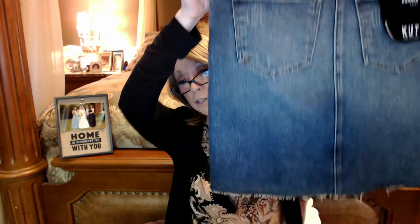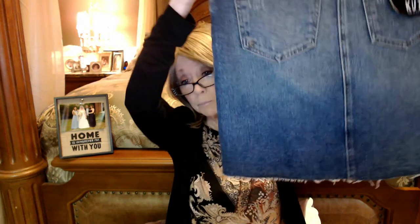A little bit of distressing. It's got that raw hem. It's super cute. Just let me know your thoughts on that. If I can pull this off. If I was, like I said, wearing shorts, shorts would probably be a little bit shorter. But I don't know. So let me know your thoughts on that.